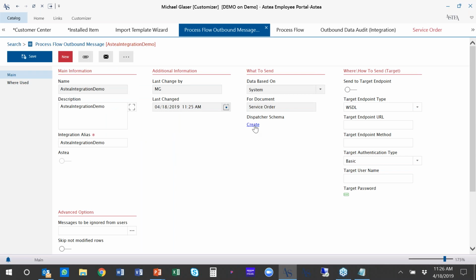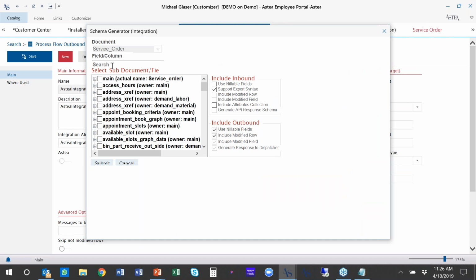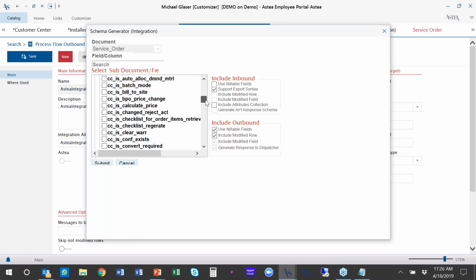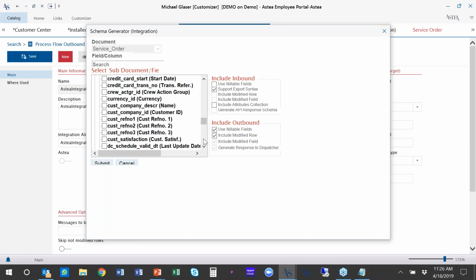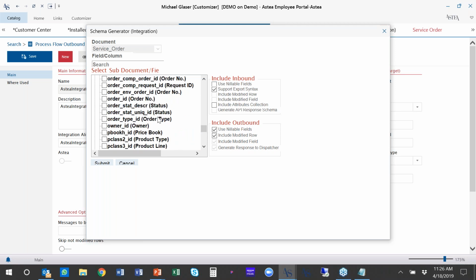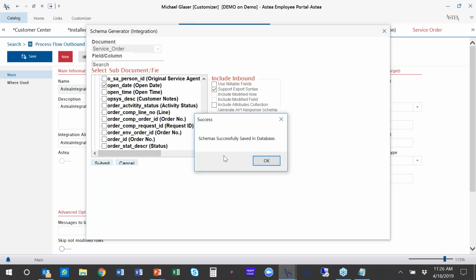So what I want to do is go in and create this particular outbound message. Thinking about this from a non-technical user standpoint, I have every data element exposed to me here within the application. For demonstration, I'm simply going to pick this outbound message to an ERP platform. I'm going to pick the customer ID, and I'm going to pick the open date of this particular service order.